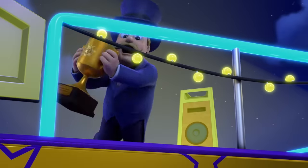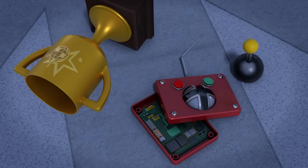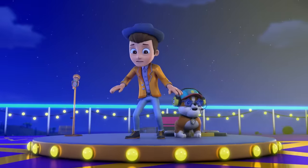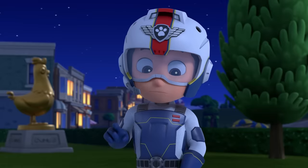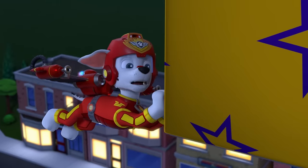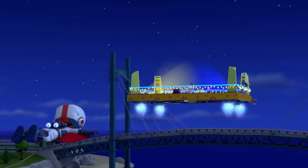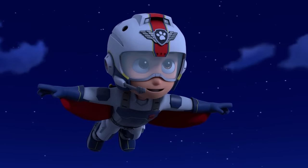Whoa! Hey, I think I got it! Oh, no! Whoa, Ryder! What's happening? The controller broke and reactivated the jets. But now we're headed toward the bay. Robo-Dog, fly above the dance floor and release the hook cables.